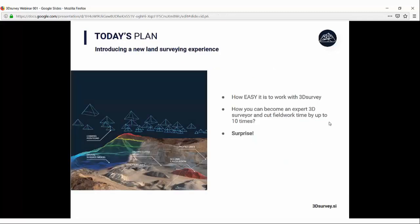And this brings us to today's plan. We will be comparing 3D surveying to traditional methods, especially in terms of productivity, time, cost, and accessibility. We will show you how easy it is to work with 3D survey, how you can become an expert 3D surveyor and cut fieldwork time up to 10 times.